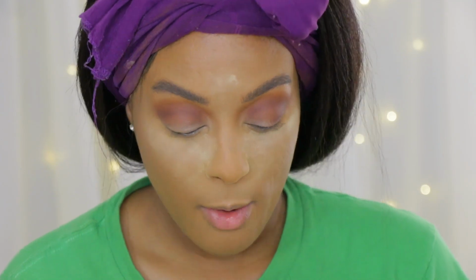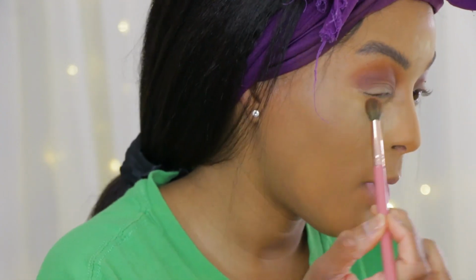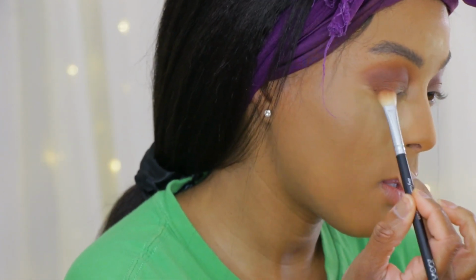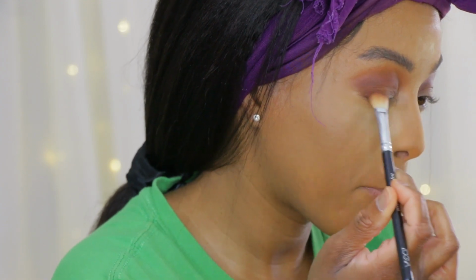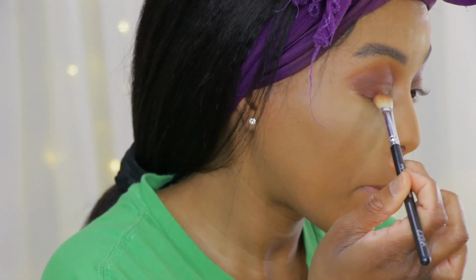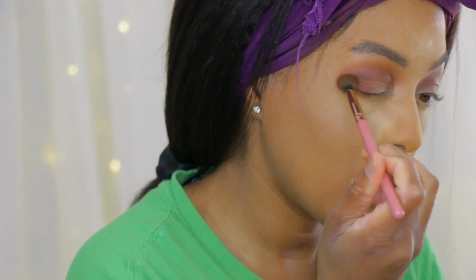Okay, so I'm also going to go back in with Oktoberfest. I'm going to apply this right on this outer corner with the same brush I used to apply it into my crease, just sweeping it across the outer V. And then I'm going to take Chocolatier and add it right on top, across that outer portion. And I'm going to go back in with this brush and blend that.